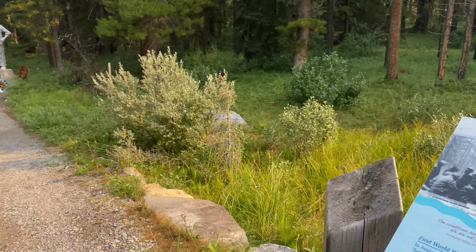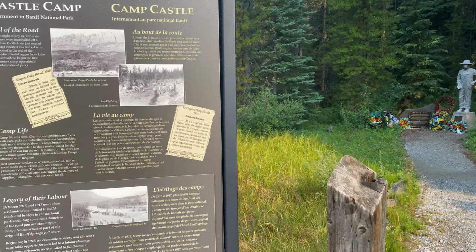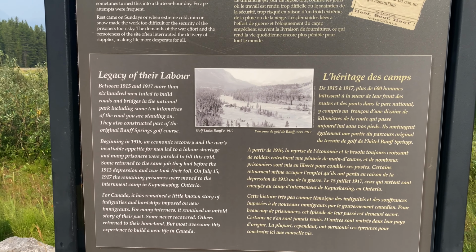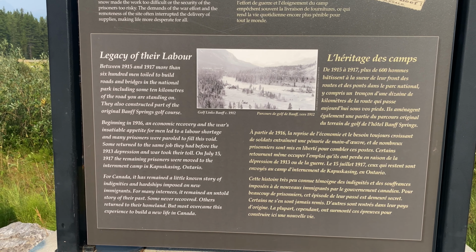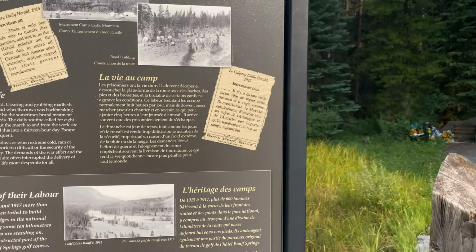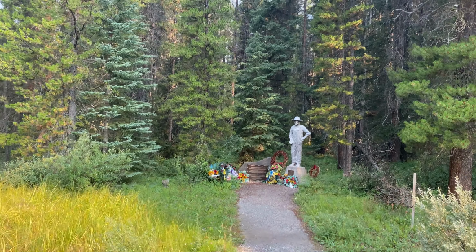And as we say in history, if you don't know where you've come from, you don't know where you're going. So here's a chance to look at the legacy of their labor. So 600 men who were put into this camp, who were brought here to build the road as we know it today.